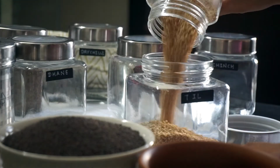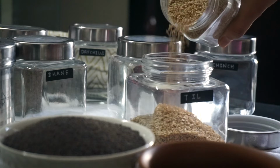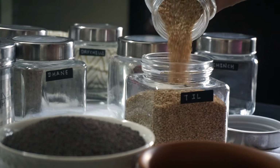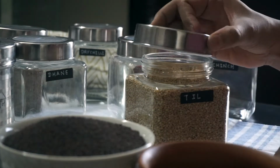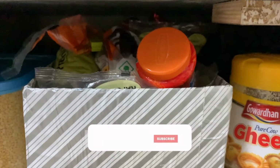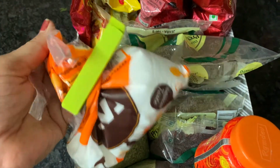Now that we have filled the jars and kept at functional desired space, what about the spices which are left even after filling these jars? For this, I have arranged one small basket in my pantry to keep all such packets. This way, I know if something is finished in this basket, then that spice will go in the shopping list.